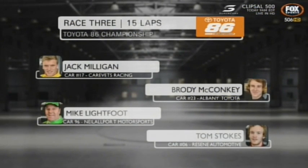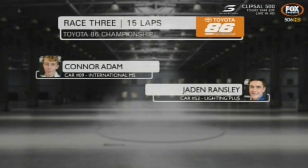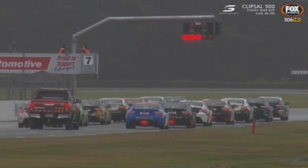A little further back, it's Jack Milligan with some work to do, but he's got Brodie McConkey alongside him. That should be a good battle. And then Mike Lightfoot and Tom Stokes in the number 6 Resin Automotive car. Then it's Connor Adam and Jaden Ramsey at the back, having started pole from race 2.